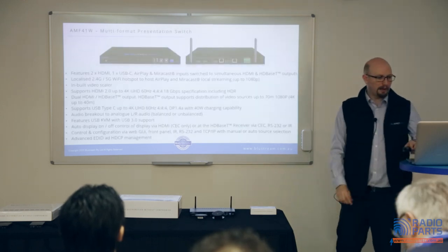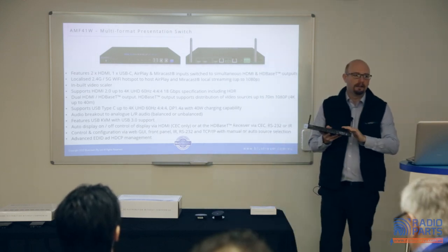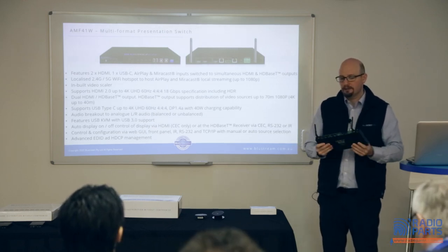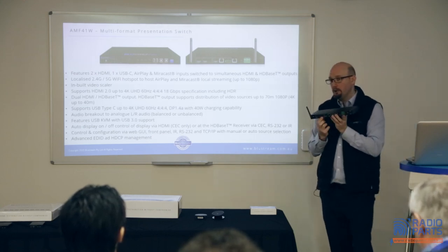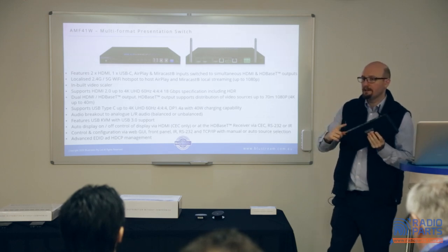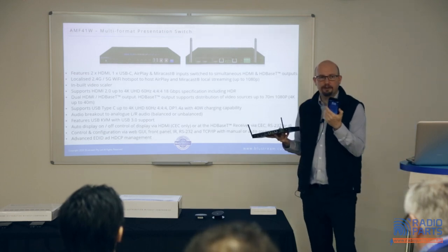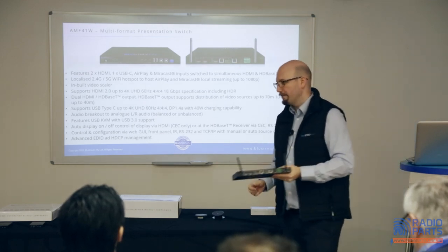This is a really cool product coming as well, our AMF41W. We showed this at ISE, it's not too far away. This is essentially a multi-format presentation switch with wireless built in. So two HDMI, one HDBaseT, one USB-C, so again, supporting the new formats. And also the wireless is an input. And this supports AirPlay and Miracast from your phone, from an Android phone, from an iOS phone, from a computer with Windows or Mac. Pass that around and have a look at it.